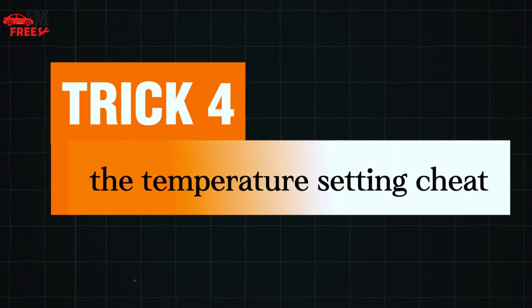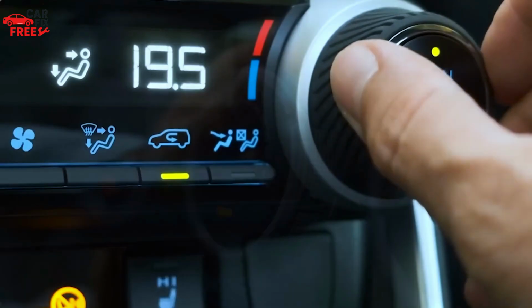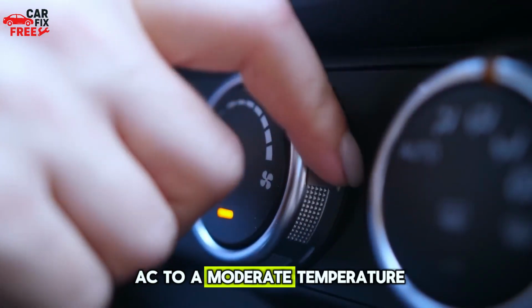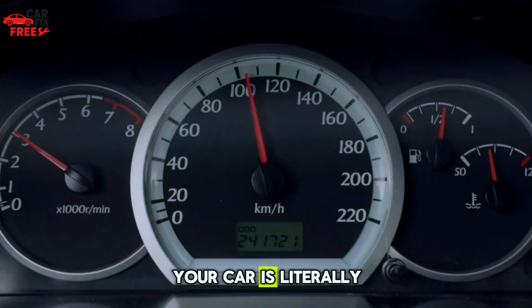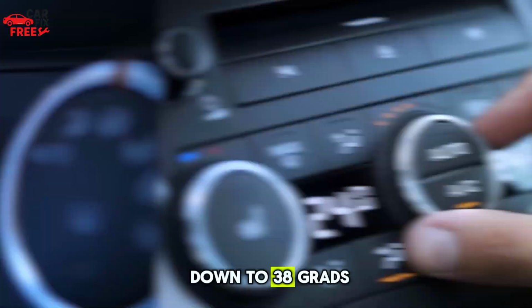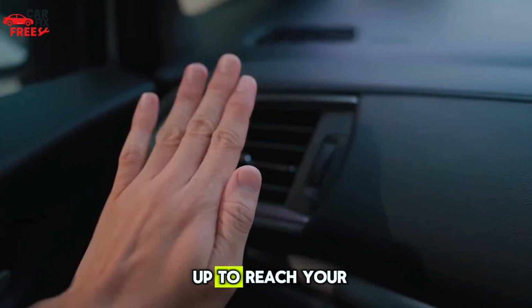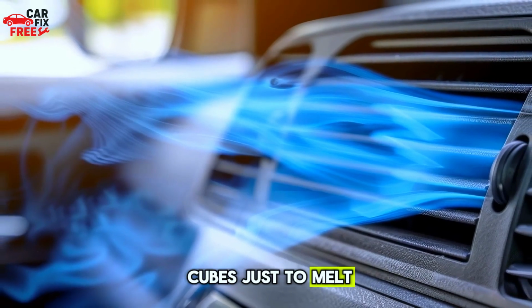Trick 4, the temperature setting cheat. Here's one that will blow your mind. Most people set their AC to a moderate temperature, thinking it's smarter. Wrong. Your car is literally sabotaging itself. It cools the air down to 38 degrees, then heats it back up to reach your comfortable setting. That's like making ice cubes just to melt them again.